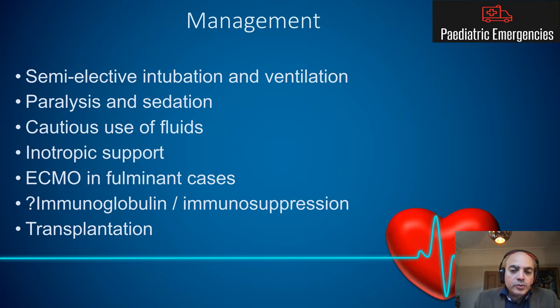So how do we manage children with myocarditis on our ICU? Well, the first thing to do is to intubate them and ventilate them. Now, the term semi-elective is a loaded one because this is not clearly a truly elective situation. What I mean by that is that we need to find the right window upon which to intubate them. So we need to intubate them before they're ready to arrest, before they have collapsed. And to do that, we will need to optimize the intubation processes, like we discussed before, by starting a bit of peripheral inotrope and fluid resuscitating them adequately and not too much.